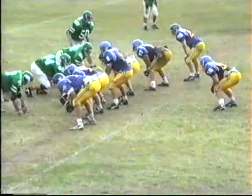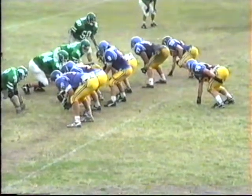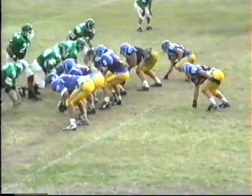Scotty Cameron's moving to fullback. Robbie's gone back to tailback. Robert Ross looking to pass. He was pretty well open, but the pass was nowhere near him, so it's incomplete.